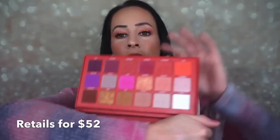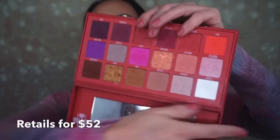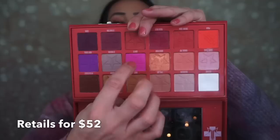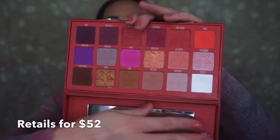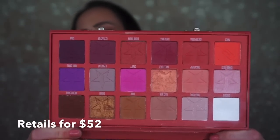I grab for this palette a lot for this color right here because it's such a great color for, you know, just any eye look to start for your base. But I really, really like this color, that color. I love all the pinks and the browns and everything in this palette. Like, this palette is absolutely stunning and it blends so well.